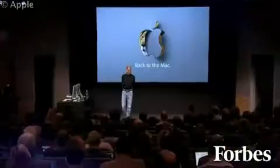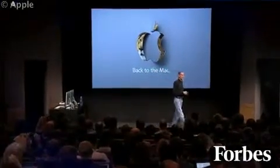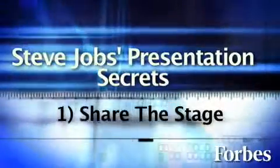Here's an example. On Wednesday, October 20th, Steve Jobs introduced some new products in a presentation titled Back to the Mac. He used several techniques that you can adopt in your very next presentation to add more impact to your message. First, share the stage.